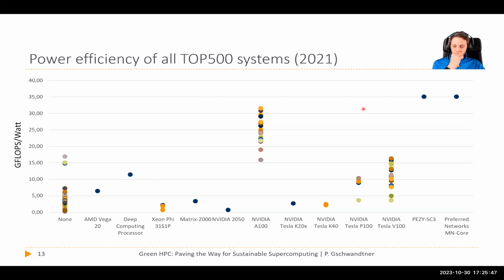And another perspective we can take at that is the power efficiency depending on the architecture, like the specific GPU model or accelerator model. For this chart here on the x-axis, you see various accelerator technologies, including none, which means those are systems not accompanied by any accelerator. And these dots that you can see throughout the chart, it might not look like it, but in total, there are really 500 dots in this graph, just overlapping a lot. And on the y-axis, you see the performance, the power efficiency that we can get, so performance per watt.